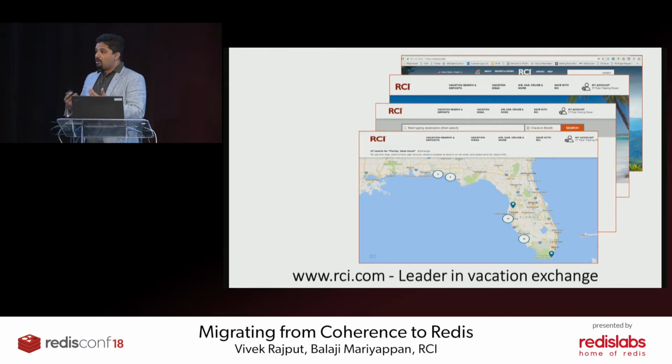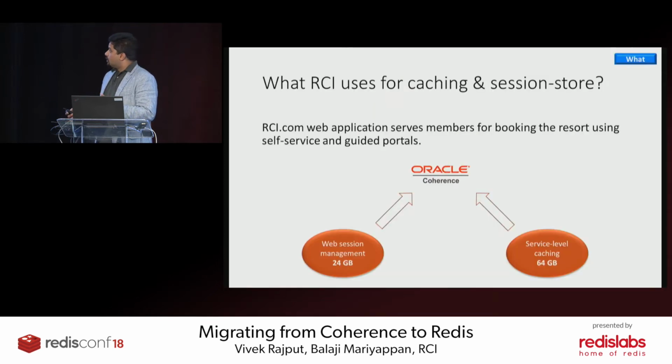So it's now in the last 3 years we are revamping the entire website to get a better user experience, and get adapted with the new agile and DevOps practices. So that's where all the layers started getting new technologies, right? So in this presentation we're going to mostly be talking about the Coherence caching and how we're going to migrate it.